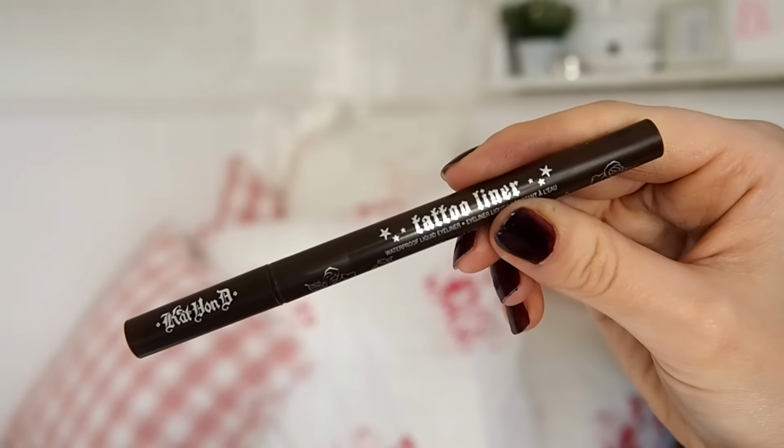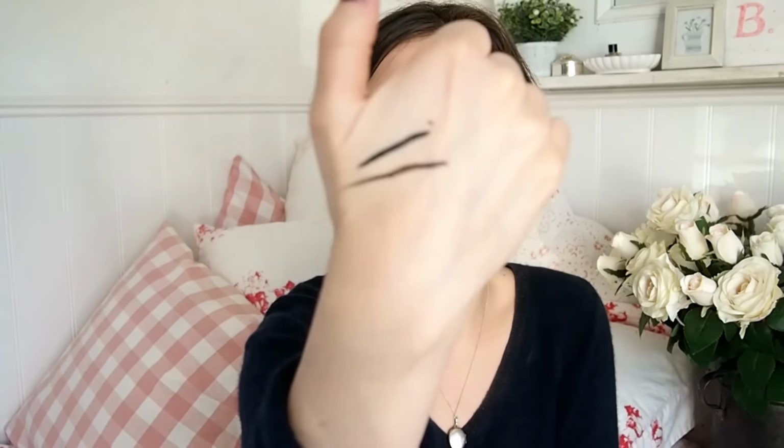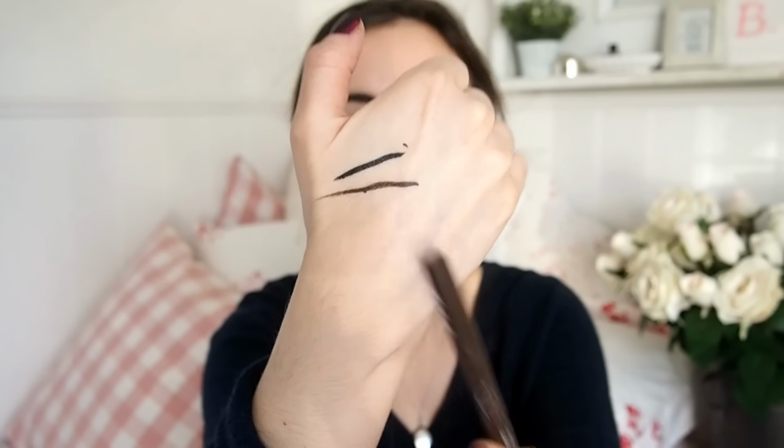The other one I wanted to talk about is this, and this is the Kat Von D tattoo liner, which I have talked about before, but this one is in a different colour. This is a brush applicator as opposed to a felt tip applicator, so it's a slightly different application. The colour is Mad Max Brown. I usually get the shade Trooper, which is the black. Didn't have that in stock at Debenhams, which is the only place you can get Kat Von D in the UK, so I picked up this one. This was actually the only one they had left in any colour, so I just thought, you know what, I'm just going to go for it.